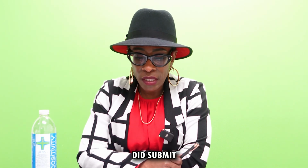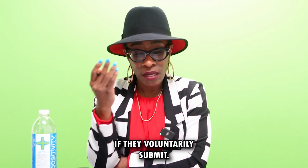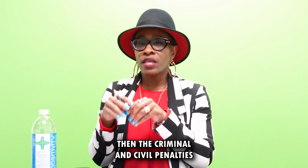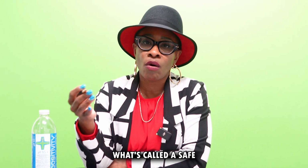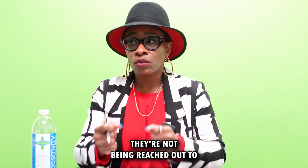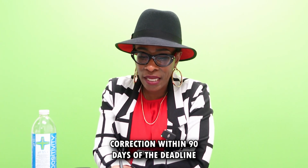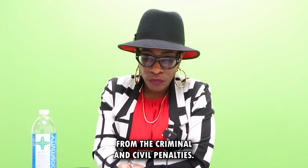If a reporting company did submit the beneficial ownership information and then later realizes that the information is inaccurate, but they voluntarily submit the correct information within 90 days of the time when they realize it, then the criminal and civil penalties will be waived. That will not apply. The Corporate Transparency Act created what's called a safe harbor for individuals who voluntarily do this. They're not being reached out to or sent any type of communication saying that they're not in compliance, but they realize it on their own and they voluntarily update this correction within 90 days of the deadline for the original report of the Corporate Transparency Act. They will have a safe harbor from the criminal and civil penalties.